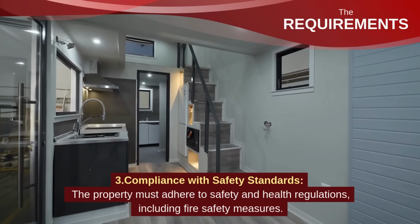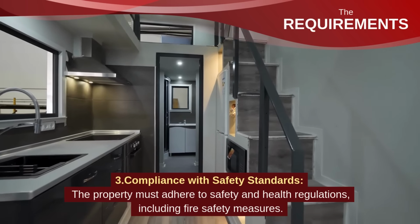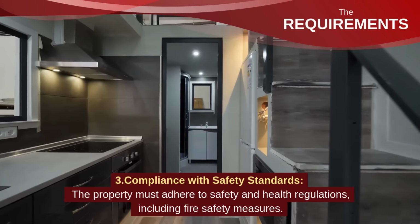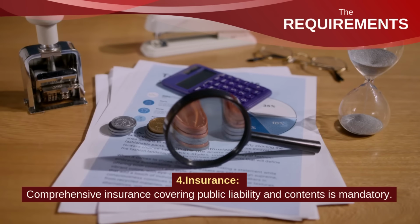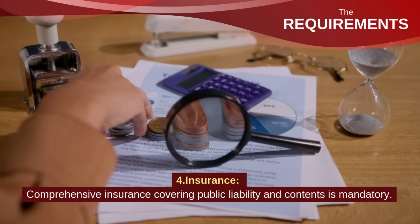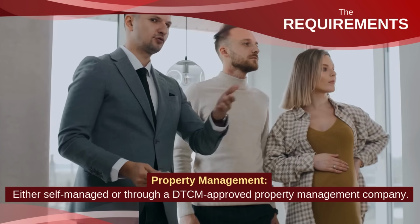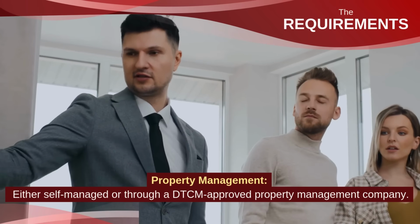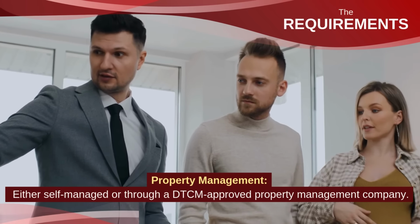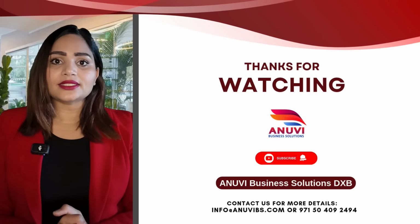The third one is compliance with safety standards. The property must adhere to safety and health regulations, including fire safety measures. The last one is insurance. Comprehensive insurance covering public liability and contents is mandatory in the UAE. Property management, either self-managed or through a DTCM approved operator, is required to do the holiday home business in the UAE. So this is overall about the holiday home business license in the UAE.